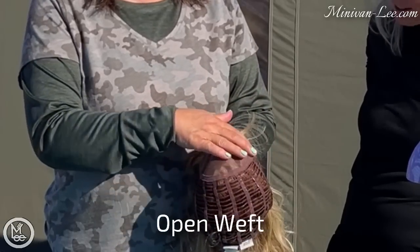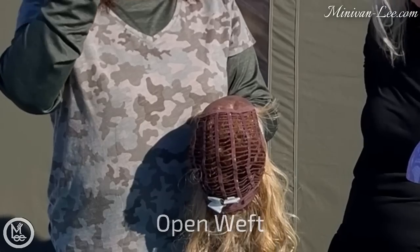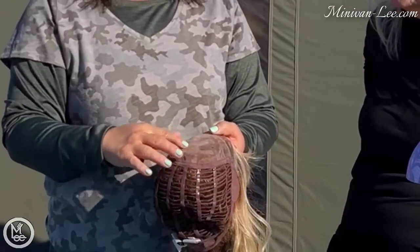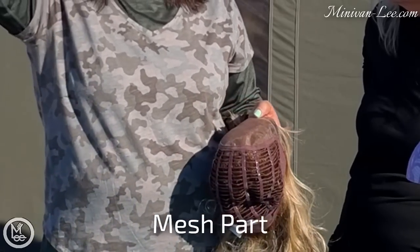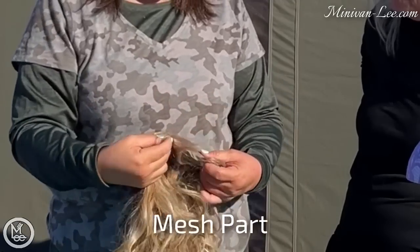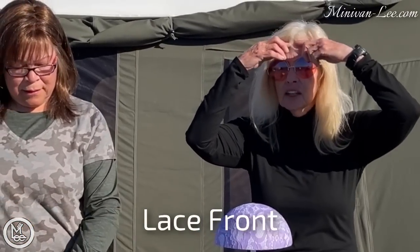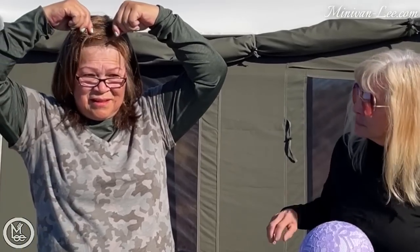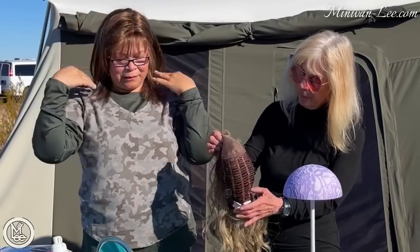And then this is a mesh. Okay. Well, this will show parts, like somebody wouldn't think that I had a wig on. It'll show a fake scalp, and it'll have a lace front. The lace front comes to here, and you can't tell where your normal hairline is. I can lift it up, and you can't tell. It looks like the hair's coming right out of your head.